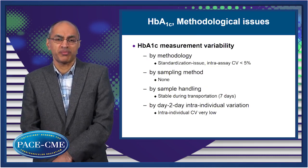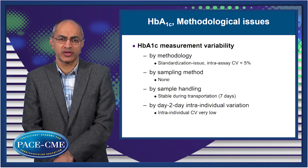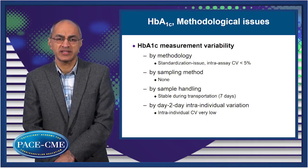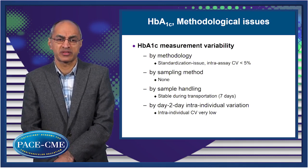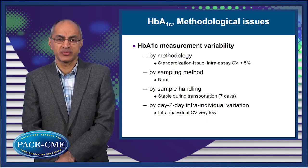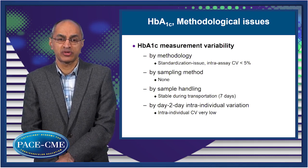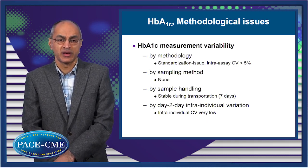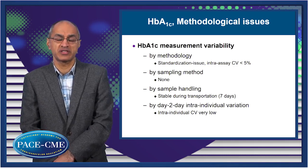Some methodological aspects which are relatively simple. The methodology now is so good that the standardization issue has led to very good assays, and intra-assay CVs are typically less than 5%, which is as good as many clinical chemistry methods. There are no issues in terms of sampling method. It's collected usually in an EDTA sample, and it's stable during transportation for even up to 7 days. And the day-to-day variation is actually very small. As I said, individual CVs are also very low, so it's an excellent, robust test in every respect.